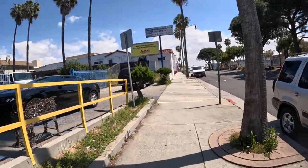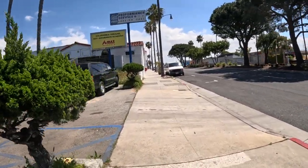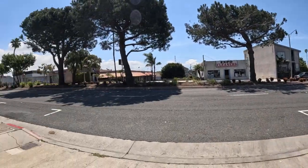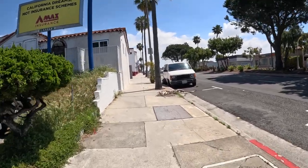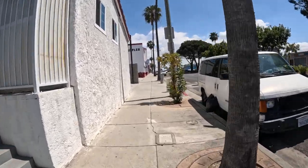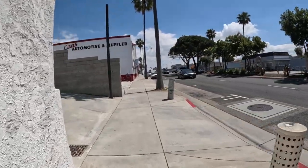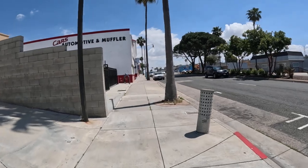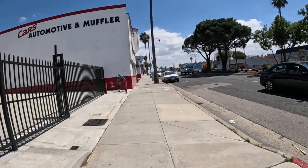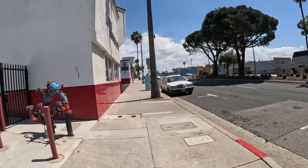Another Camaro. Like a fifth Camaro today from the 3 walks. I had an '81 Camaro. It only lasted 8 years and I think the engine blew up. And then I got an '89 red Firebird. And that lasted about 11, 12 years. All right.